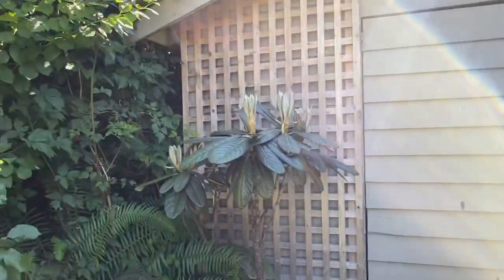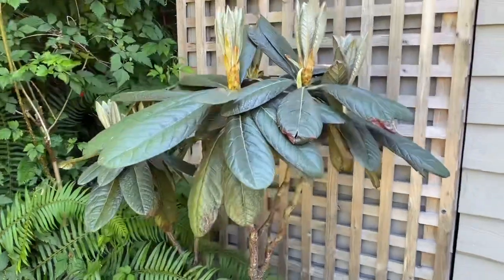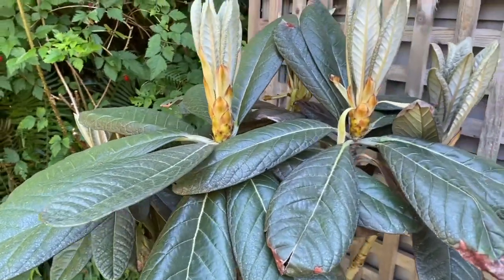This is kind of the shade area, so it's doing okay. It's just got rhodos, forest grasses, maples. Got a big leaf rhodo here. This one's mostly in shade, so it's not too much damage to it.